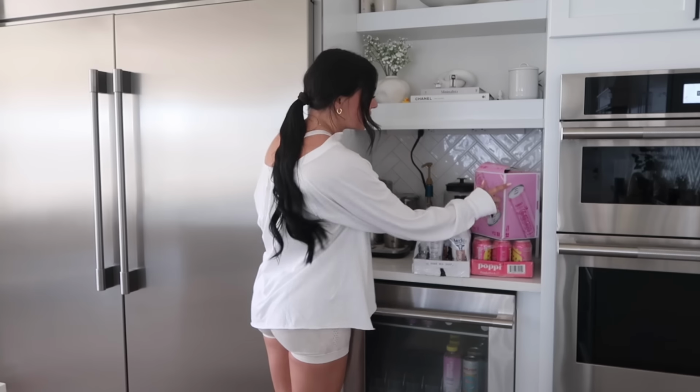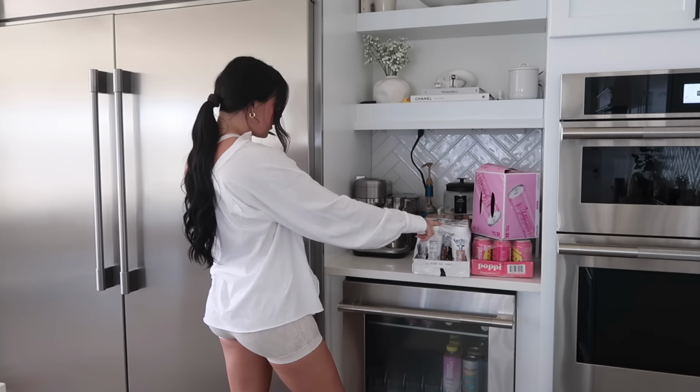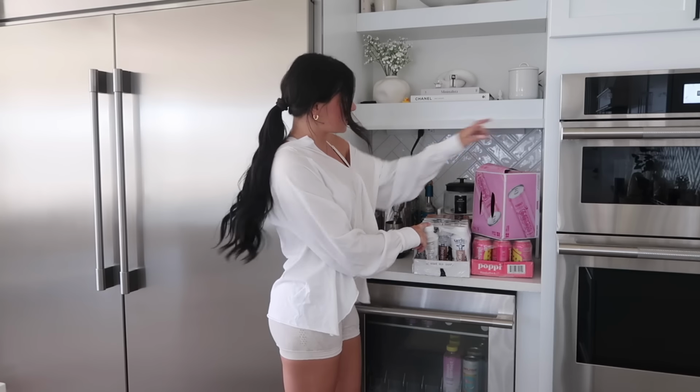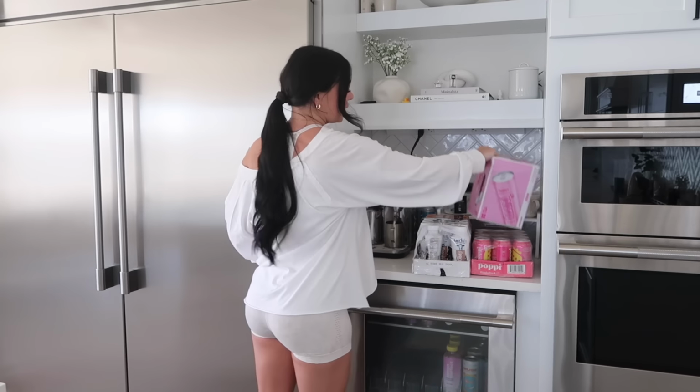We love the Alani's. These are the Kimades. That's my favorite flavor. These are the Fairlife 30-gram protein drinks. We get those at Costco, and then I have these strawberry lemon poppy, which if you know me, you know I am obsessed with that flavor.